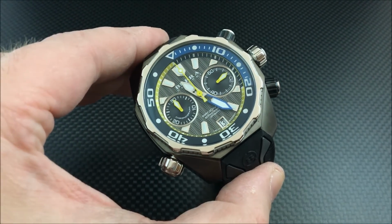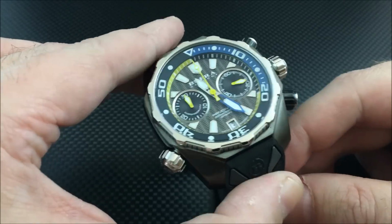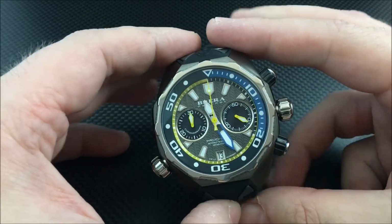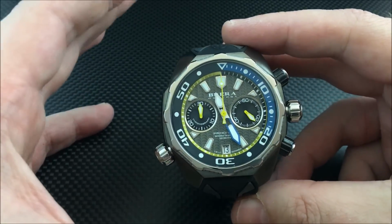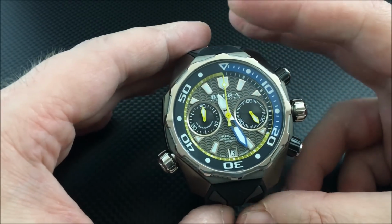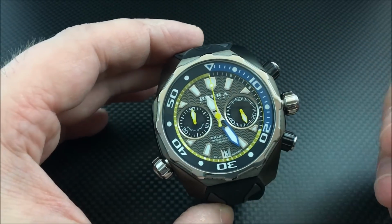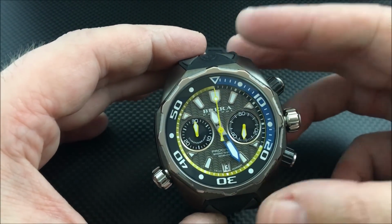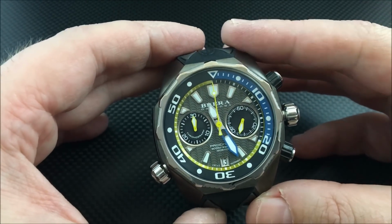Let me zoom back out here. Now, one of the things that I just personally want to mention, when I first pulled this out of the box, just honestly, very large watch, only large compared to what I'm used to at this point of my life and what I like to wear.